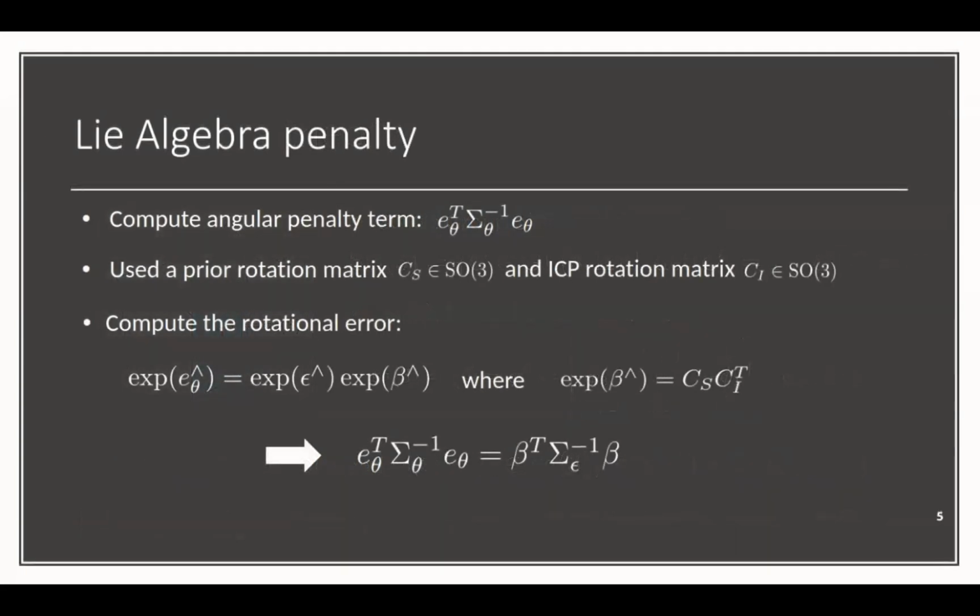Our angular penalty term is defined according to two terms, E theta and the covariance sigma theta. To compute them, we use the noise prior rotation matrix and the ICP rotation matrix. With this information, we can express the rotational error E theta, where beta is computed according to this rotation matrix. By doing some approximations and developing our equations, we can find this rotational error in the Lie algebra. Then, we use the Mahalanobis distance of beta from the origin in the Lie algebra to find our penalty term.